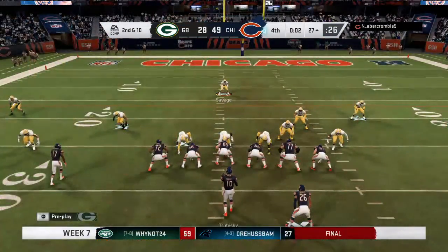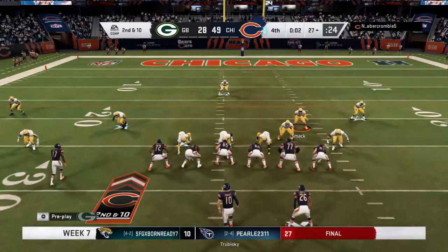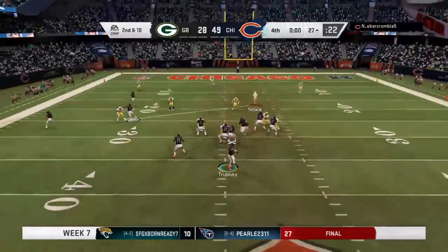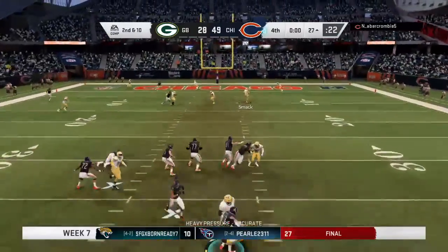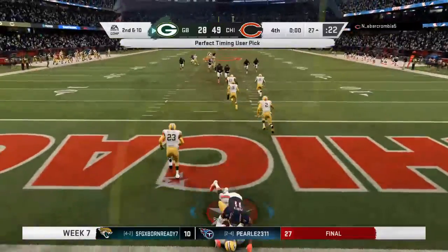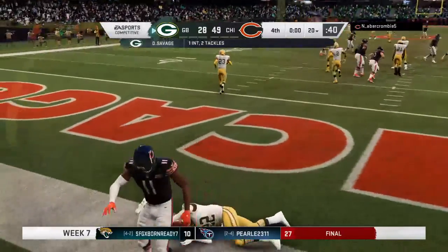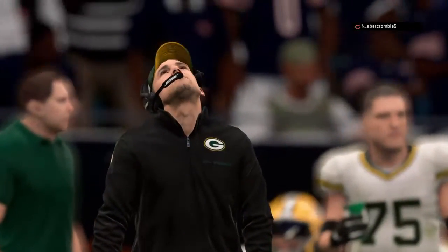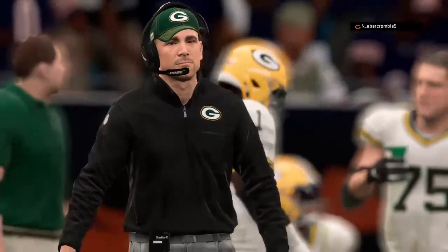Second and 10 now from the 27. They go play action. Trubisky letting one go deep for the end zone. And this is going to be intercepted. Picked off by Darnell Savage. And a big turnover there as his guys will get the football back.